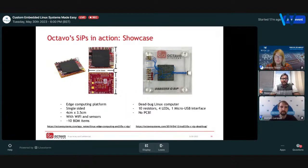On the right, we have a Debian Linux computer. About 10 resistors, 4 LEDs, and 1 micro USB port are free-wired into an OSD3358 C-SIP, which means there is no PCB. You can connect to it and develop via a web server that is hosted through the USB interface. These projects really demonstrate how easy it is to work with Octavo system in package devices and the advantages of choosing system in package for your products. Now I pass it on to Adrian to discuss the software side of things.